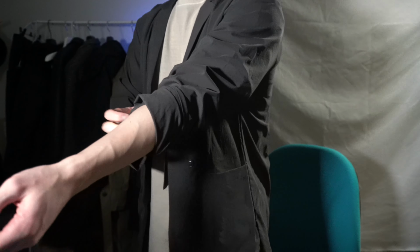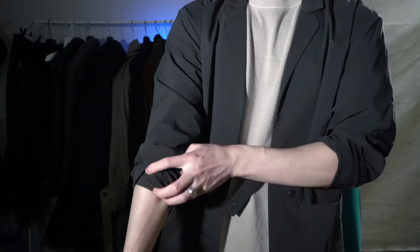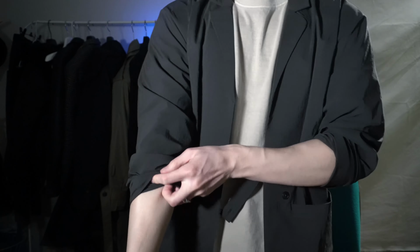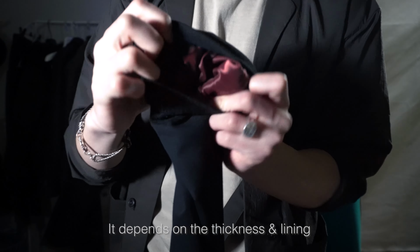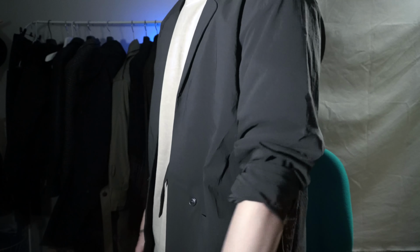So also, you can roll this up. Basically, anything other than cotton, I guess you can roll it up, because cotton, the material is really stiff. It's kind of like rolling your denim. And since it's lined all the way inside here, can't really roll it. I mean, you can, but it's not going to be the best look. So yeah, basically, this is how a synthetic material blazer looks like.